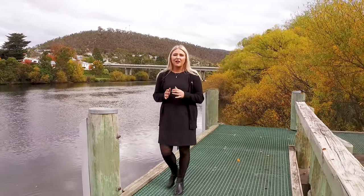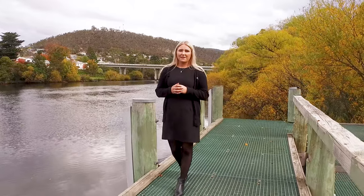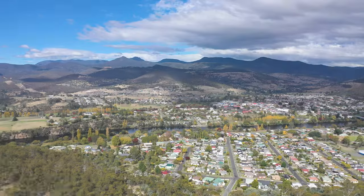Hi, I'm Nicola Post from Roberts Real Estate, and today we're on the banks of the River Derwent in beautiful New Norfolk. And just up the road, we have a lovely three-bedroom home coming to market. Let's go up and take a look.